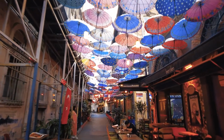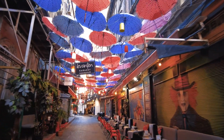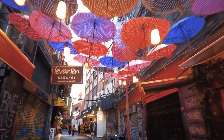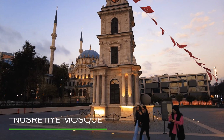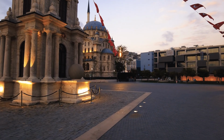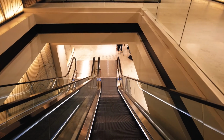Back on the European side, we took a stroll down Umbrella Street, which is a street full of restaurants, quite close to Galata Port. And then it was a pleasant evening stroll across this square just outside the terminal building. All that remained was to go down those escalators and up the escalators to get back to the ship.